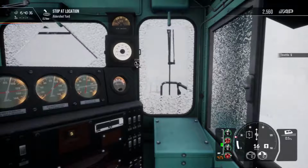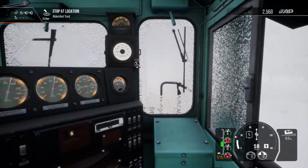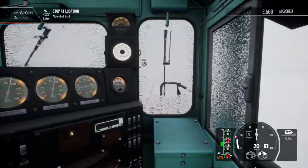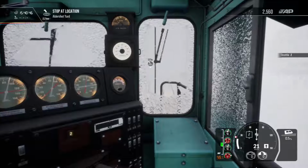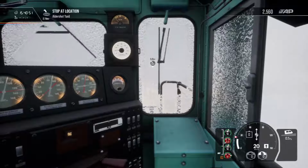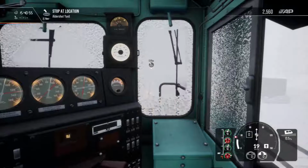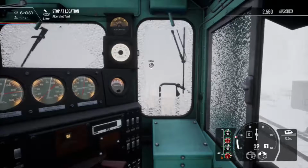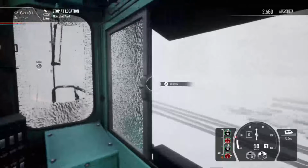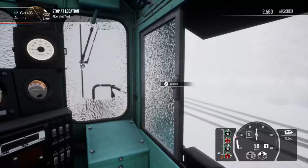Next one we should have. Eventually this will flatten out a little bit. It'll kind of go slight downhill. Feathering the throttle here for a bit until we get close to our destination. Under the speed limit, maximize our points.